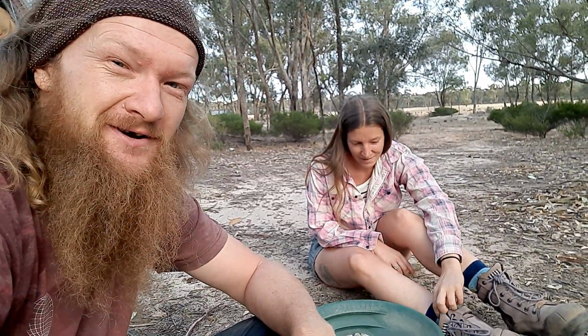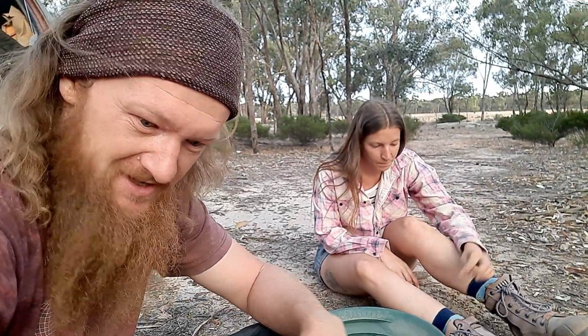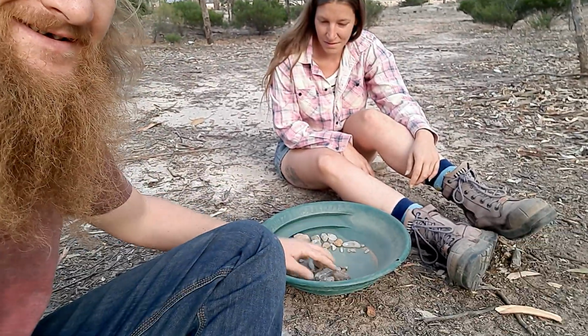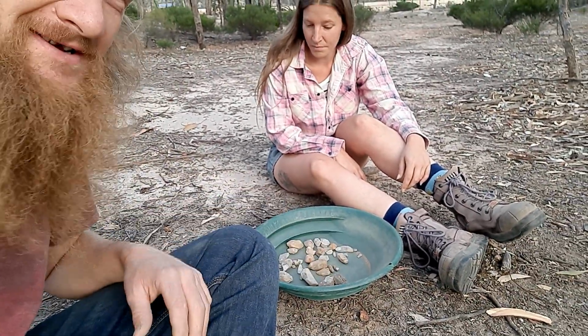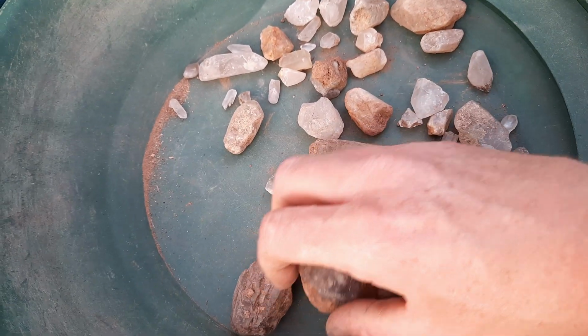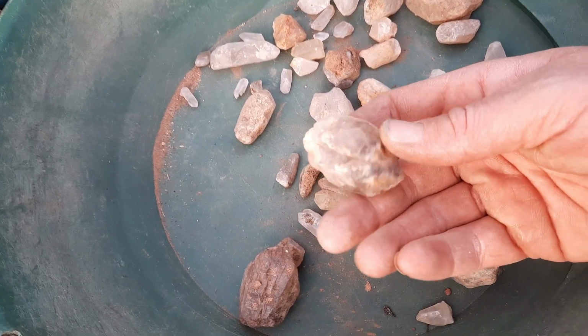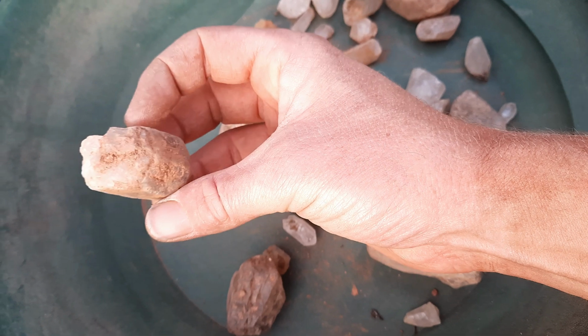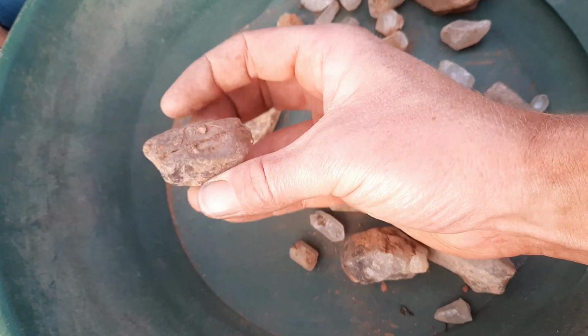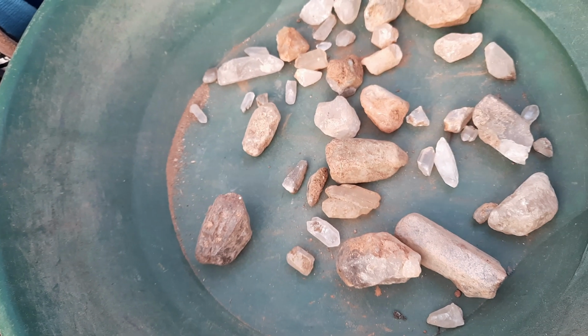Oh, it's crazy how quick time goes when you get head down and just start finding little rocks everywhere and all of a sudden the sun's going down. But that is a fairly reasonable collection of rocks. Some of these bigger chunks are a little bit rough, but I think with a bit of a cleanup, they're going to come up pretty bloody interesting.